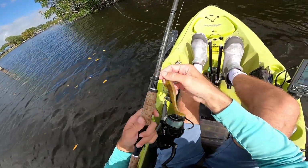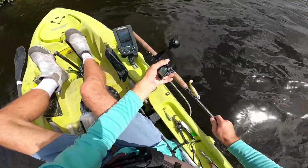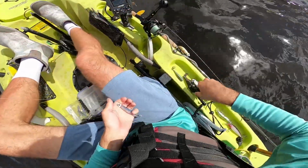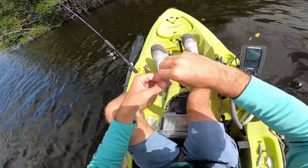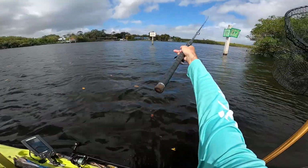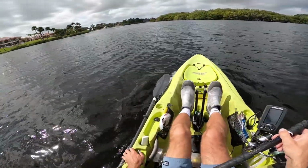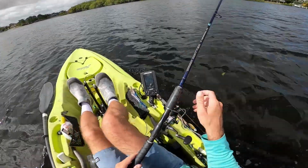All right, no bites on this little mangrove point, so we're gonna put this rod away. And I'm gonna cut off the lure, and I'm gonna try putting on this little live target jerk bait. We might come back to this point a little later at a different time in the tide, but for now let's just start trolling downriver.